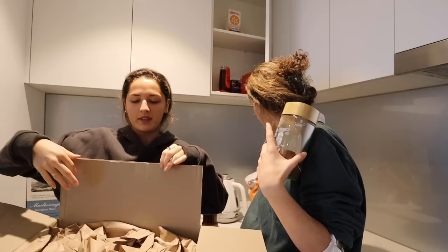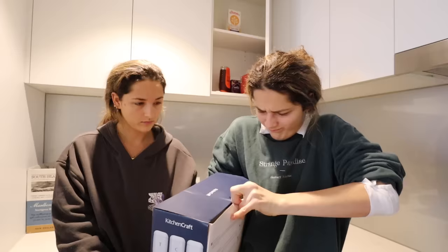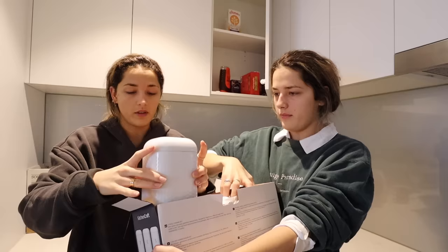Oh, we have our canisters. For some reason, this has been the most exciting package to arrive for me. So we went on Kitchen Warehouse and we found some really good canisters on there. Oh, they're actually bigger than I expected. They're beautiful, aren't they? And they're light. Oh, and they're not glass. They're like tin, so if you drop them, it's all good.